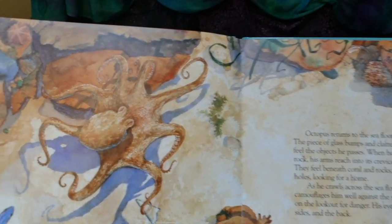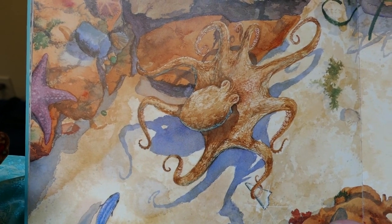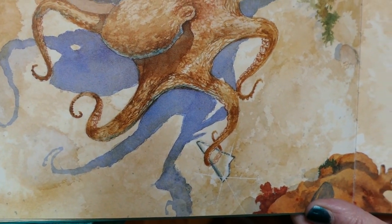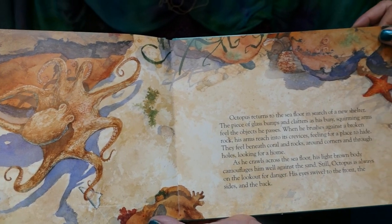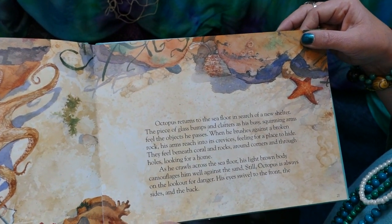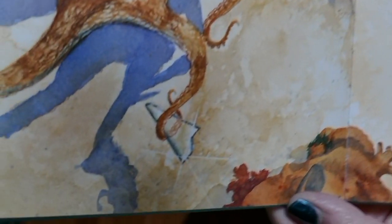Octopus returns to the sea floor in search of a new shelter. The piece of glass bumps and clatters as his busy, squirming arms feel the objects he passes. When he brushes against a broken rock, his arms reach into its crevices, feeling for a place to hide. They feel beneath coral and rocks, around corners and through holes looking for a home.